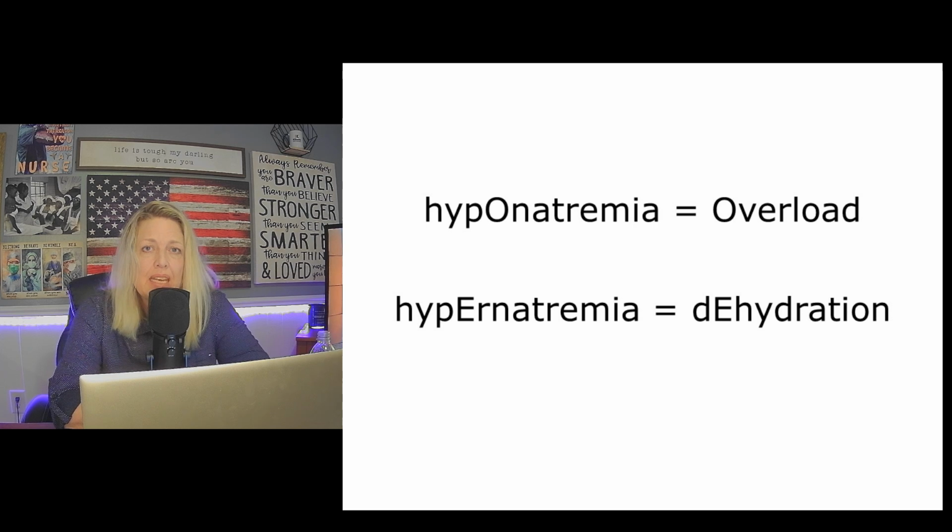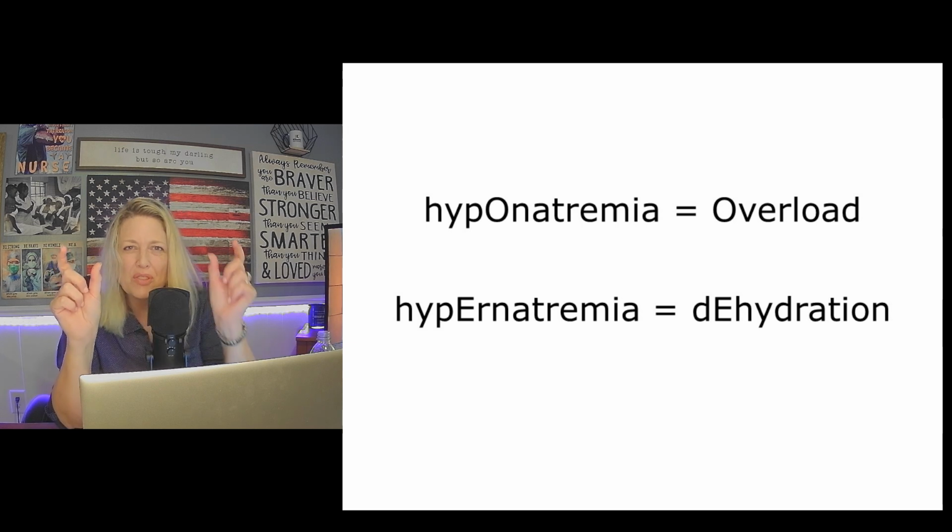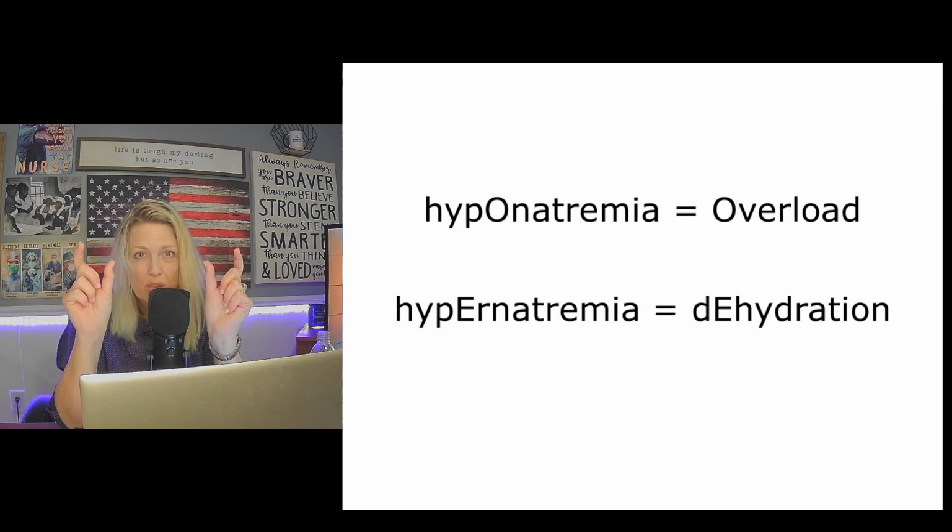The E in hypernatremia goes with the E in dehydration. This is one of the strategies we use a lot in Klimek Reviews. We say, okay, you've got this word like hyponatremia, and you know that means low sodium, but other than that, you're not quite sure what to do with that word. And they ask you a question about hyponatremia, and you go, okay, I don't know. So what we say is, all right, every time you see hyponatremia, you think, okay, this question is about overload. Every time I see the word hypernatremia, I say, well, this question is about dehydration.